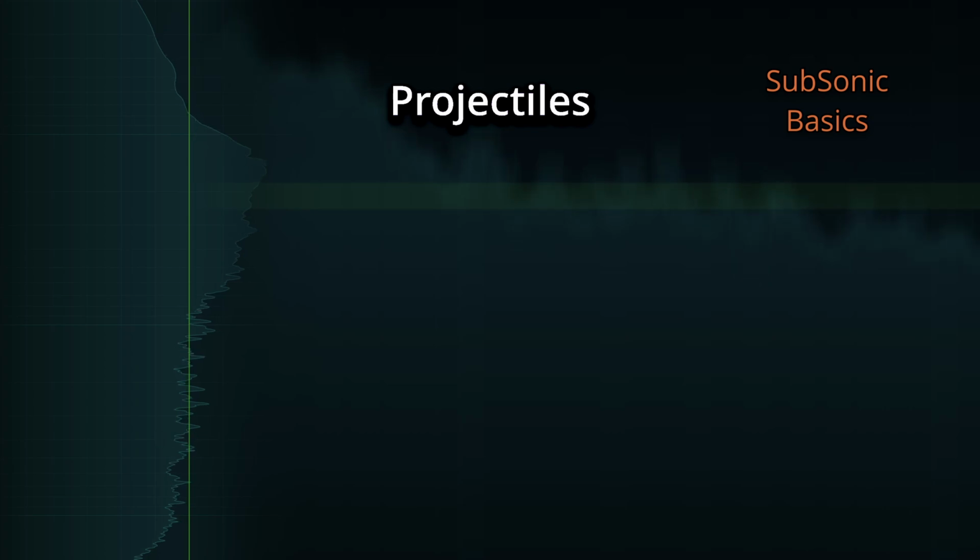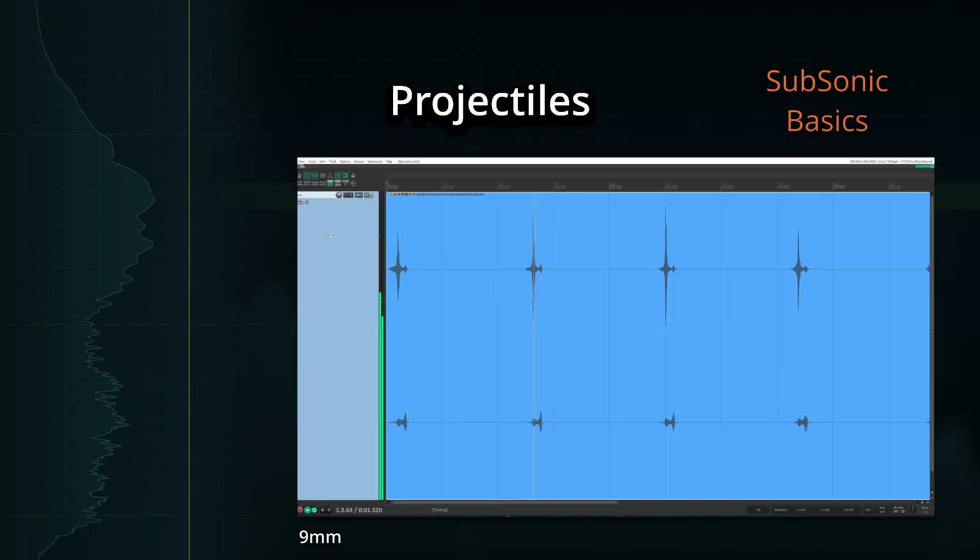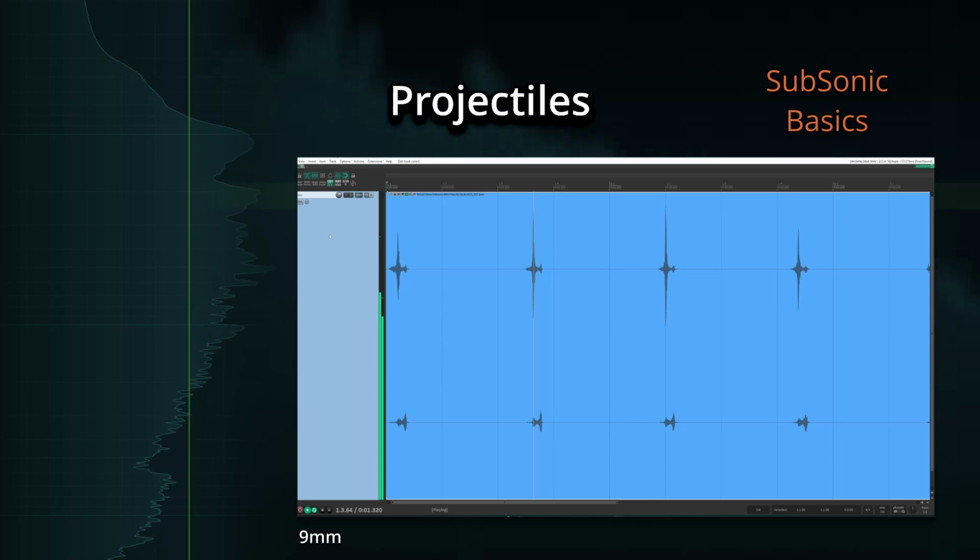And it indeed oftentimes comes somewhat close to what an actual subsonic bullet sounds like. Here, let's have a listen at an actual recording.